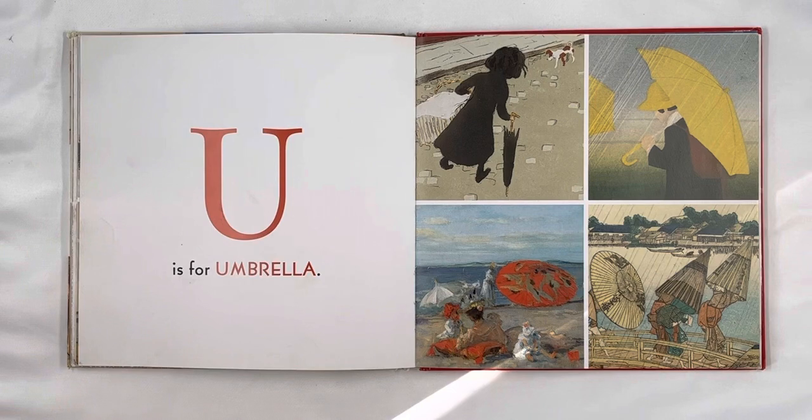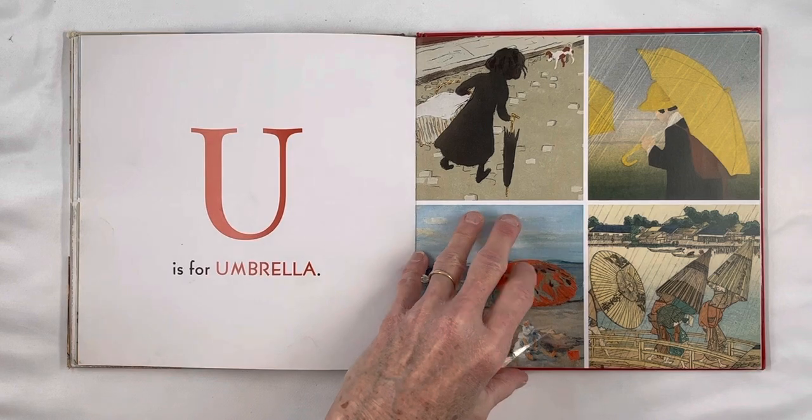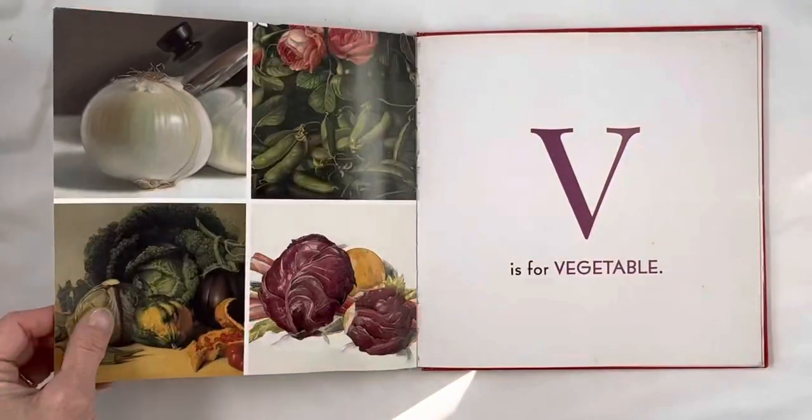U is for umbrella. There's a red one, a black one, yellow, and that's a black and kind of yellow cream. It's made out of bamboo, I believe.